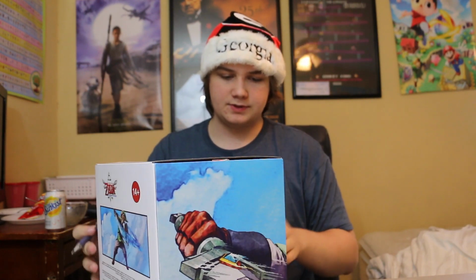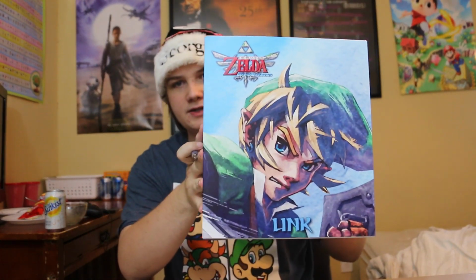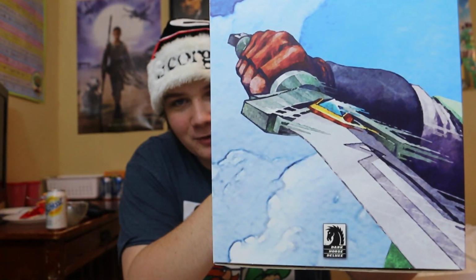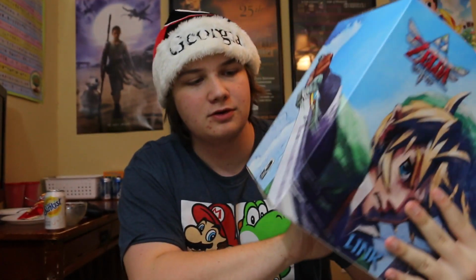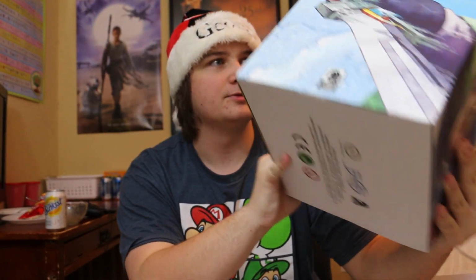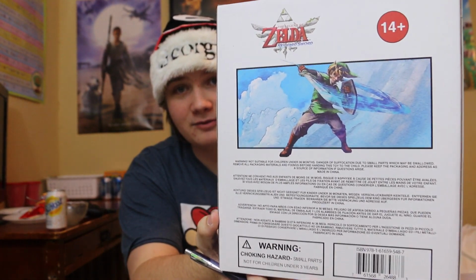cardboard around it. So as you can see, we got Link's pretty face on the front. What does it say right there? It says Link, in case you people buying this didn't know that. I don't know why you wouldn't know that. There's a sword. You got some sort of Dark Horse Deluxe. That sounds like a Knuckleback album. I think it was. I'm sad that I know that.